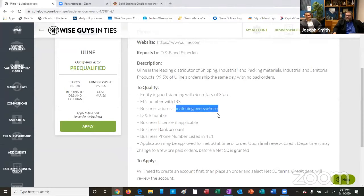Well, and what is it that we find? Yeah, it's the business address. They're not matching it. You need a DUNS number. A business license goes a long way. This is how you can get approved with someone like Uline. The Wyoming C Corp does that a lot, the Wyoming C Corp when you're not in Wyoming. Before you set up a Wyoming C Corporation, let's talk. Let's figure out what you're trying to accomplish.